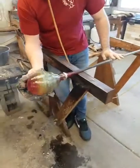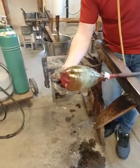And now you can see our egg shape taking shape right here now.